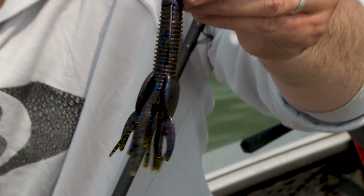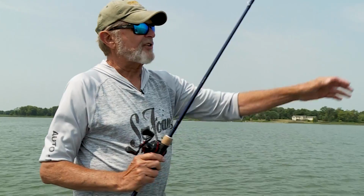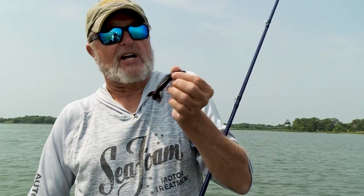There you go. Look at that little package. Goes through there nice and tight. Yeah, this is that new bait from Big Bite. It's called the BFE, best flipping bait ever. And it goes through everything, man. I've been catching a whole lot of fish on it this year.